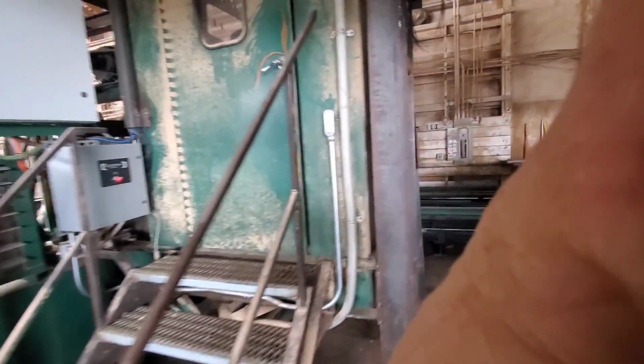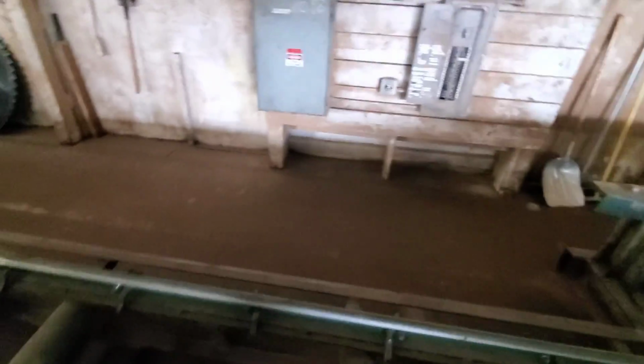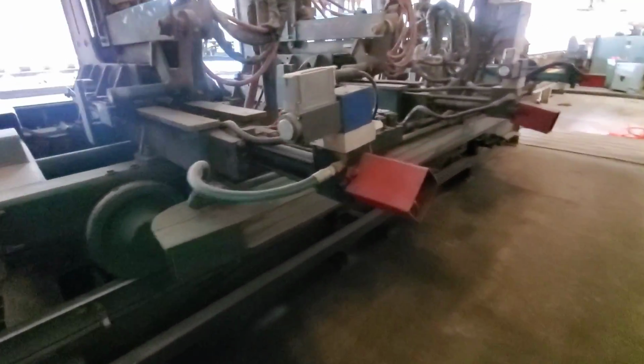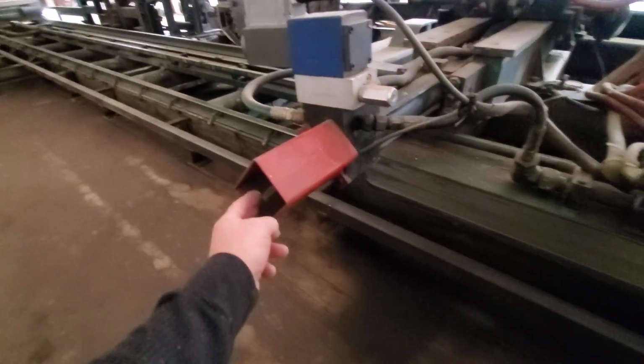Oh, and all new lineal positioners and stuff on the carriage. This was a chunk of change too we did this year. This is all part of the big $180,000 package. New lineal positioners, new rods that go in your cylinders. See, new valving.